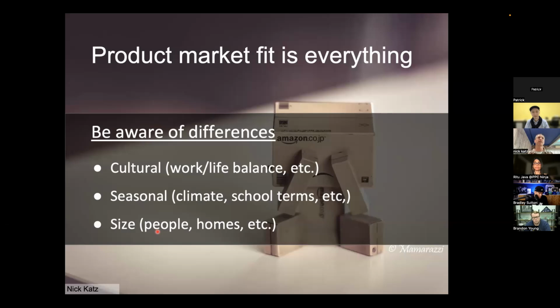So you can apply it to almost everything. People are smaller, homes are smaller, kitchens are smaller. There's good things and bad things about that, but it might mean that your products will sell. It might mean your products won't sell.